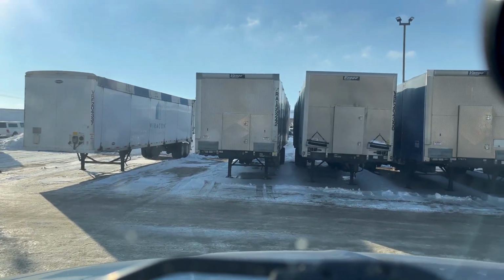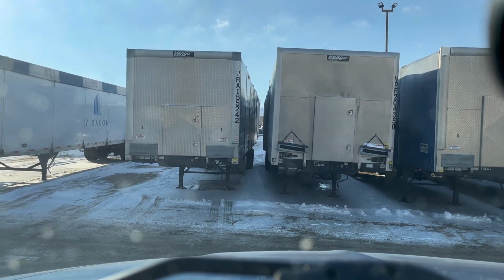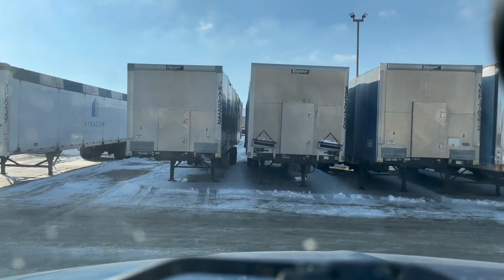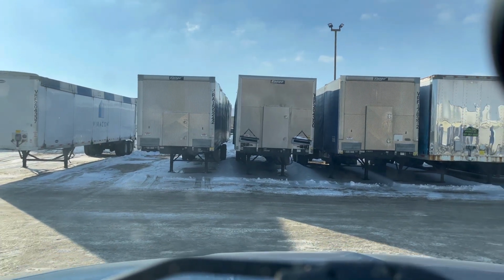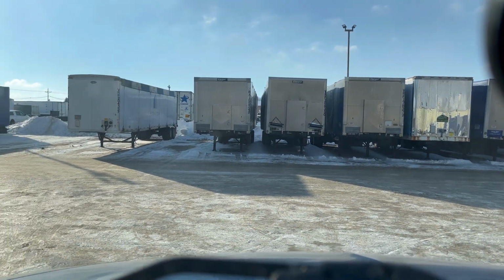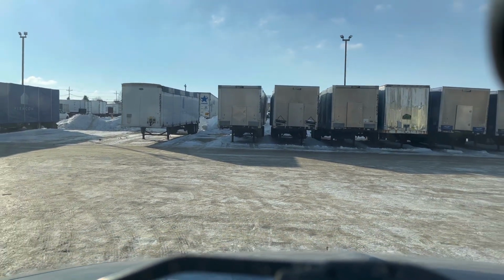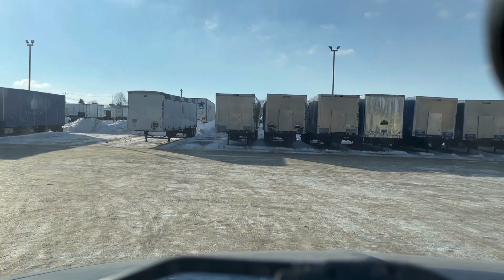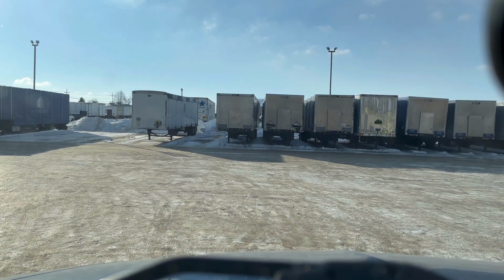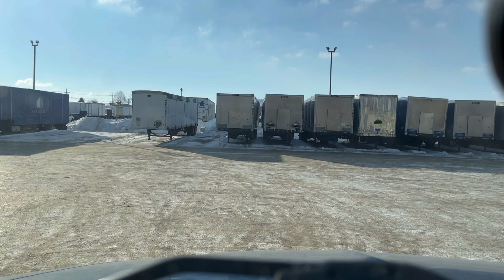Trailer just likes to slide. We went to tighten her up and got a little bit too much. More than we wanted. This will be good though. Alright guys, I'm gonna hop out and swap trailers and get that one tied in, tied down, and I'll get with you then.